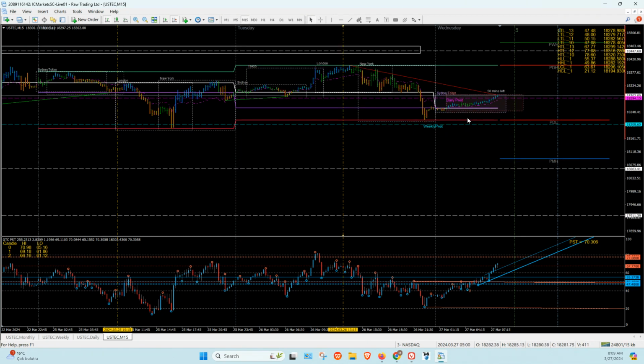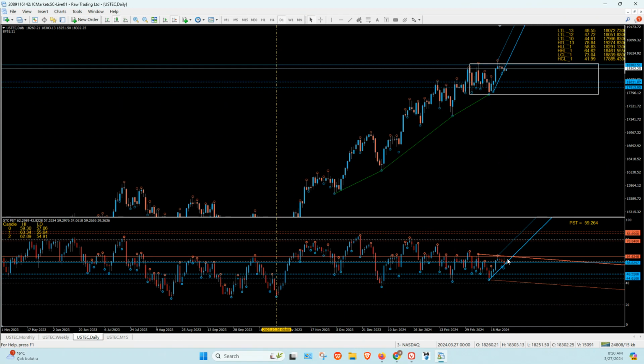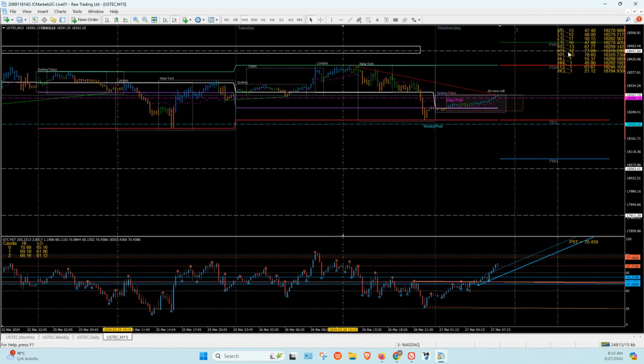Okay, so what to do? Again, nice retracement up. Where to sell this off? Well, this zone is even okay. 18,382. Let's check out where that is. 18,382 is around there. So if the market pops back up into this zone, it's sellable again. Mind you, it hasn't broken the low of the week yet.